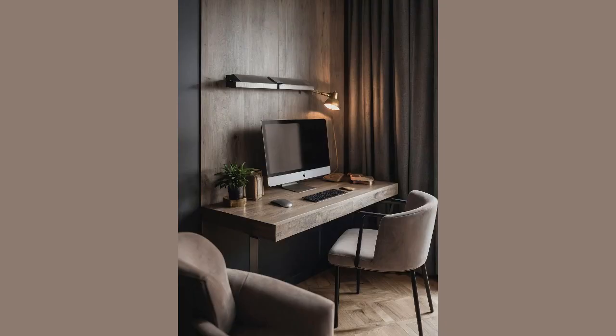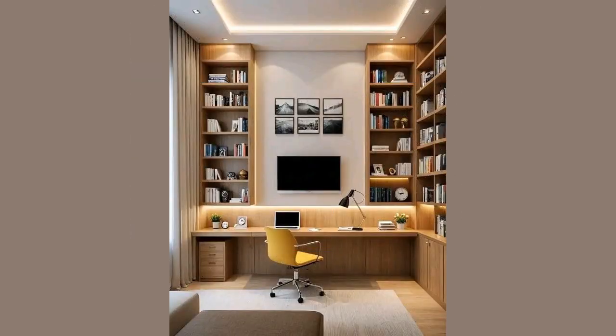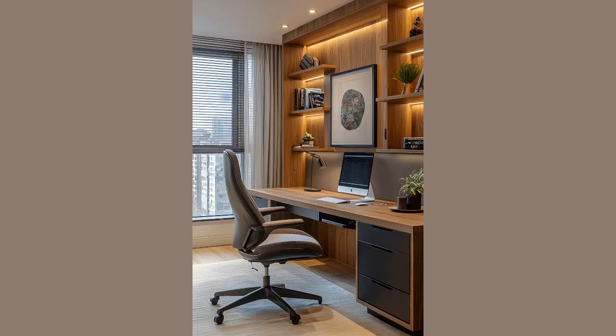Another exciting trend in modern office design is the use of reclaimed wood. This not only gives old wood a new purpose but also adds character and history to the space. Reclaimed wood desks, shelves, and paneling bring a rustic, lived-in feel that contrasts beautifully with sleek modern elements. This approach blends old and new, creating a workspace that feels unique and inspiring.